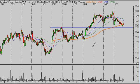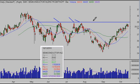28 and a dime or so, probably 28.15, is the important level for the semiconductors. If we break aggressively below that tomorrow, then I would think maybe that we're going to see a little bit further profit taking. But until it does that, it's just an area to watch.